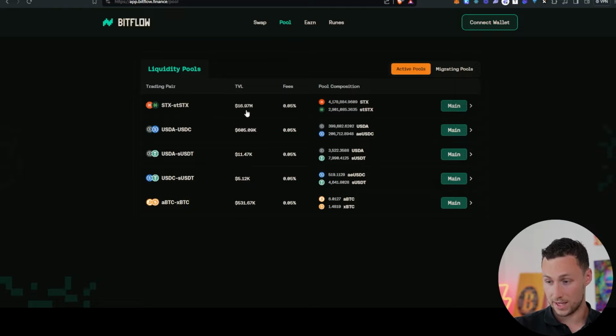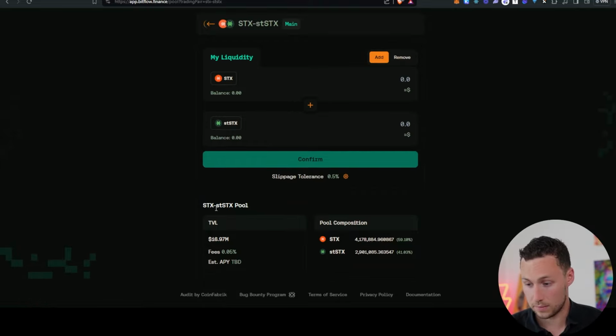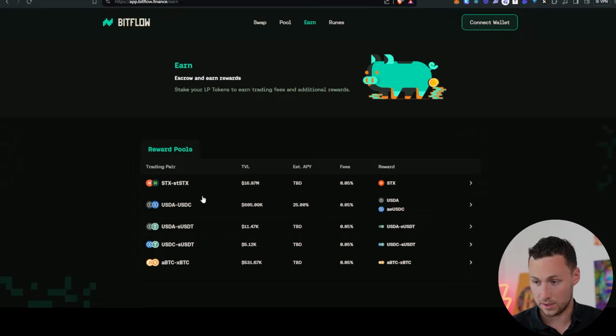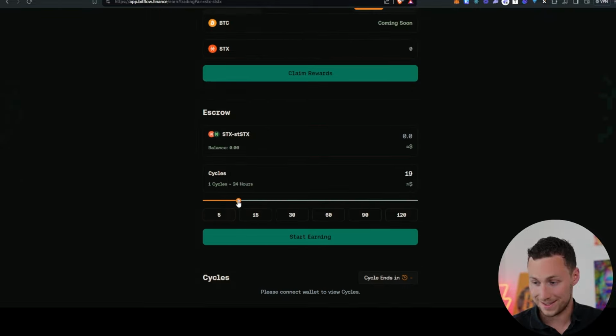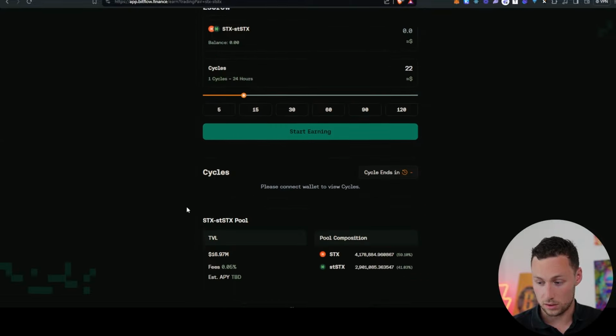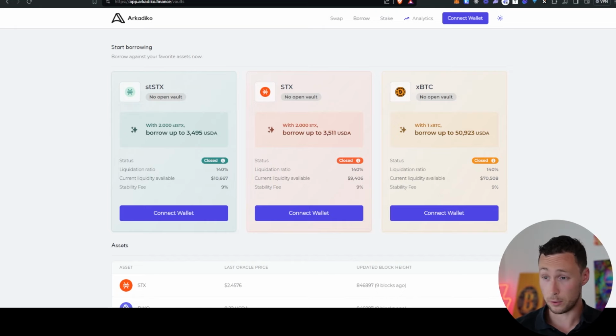and so you can get that 2.5x, and in theory you can also get some APR from people who are trading this, although the estimated APY is TBD at the moment, so we don't know exactly how much that's going to be worth, but I think that this is another good way to actually put your STX to work. Also note that you have to escrow your funds here. So one cycle is 24 hours. You could escrow it for one cycle, but your rewards are going to be higher if you actually escrow it for longer.